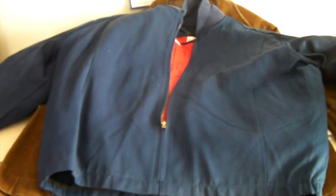It's brand new. It's never been used. We bought a bunch of these from a lady at the flea market. I think we paid $10 for all these brand new Unitog jackets and vests. So this is one of the last ones that we have.